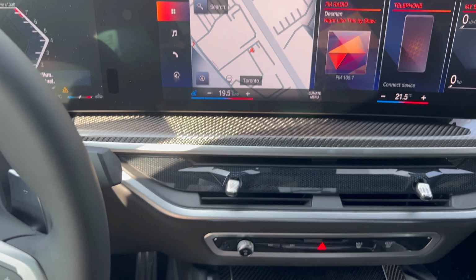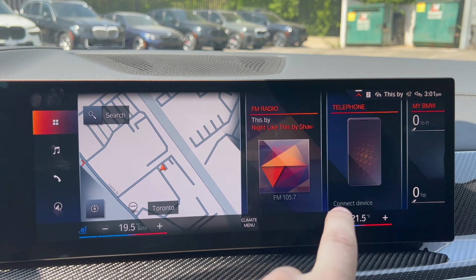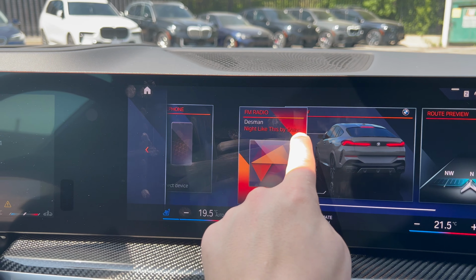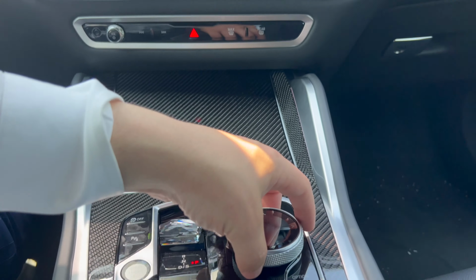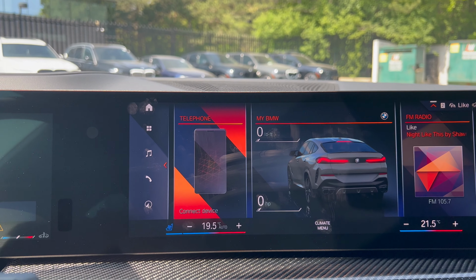Now iDrive 8, I'll give you guys a quick demo on iDrive 8. It is a lot more customizable than iDrive 7. Main menu screen, swipe back and forth. You can also reorder these tiles or widgets, move them where you want them to be, and you can also control everything through the iDrive controller. So to keep my hand out of the way, I'm just going to use the iDrive controller here to explore.